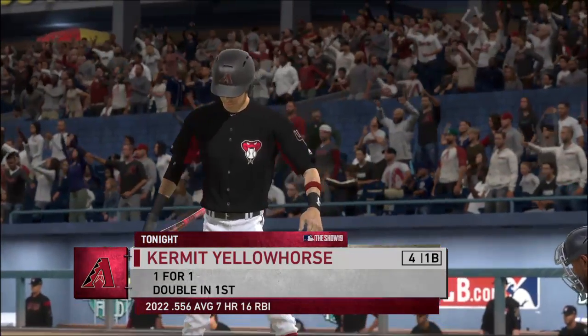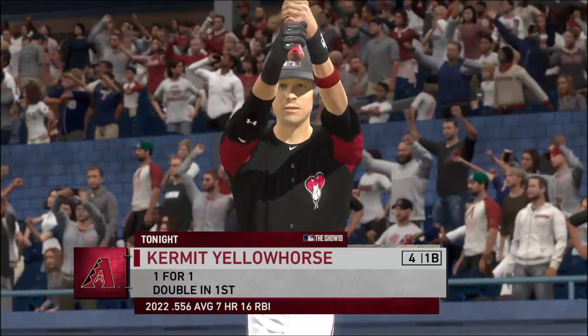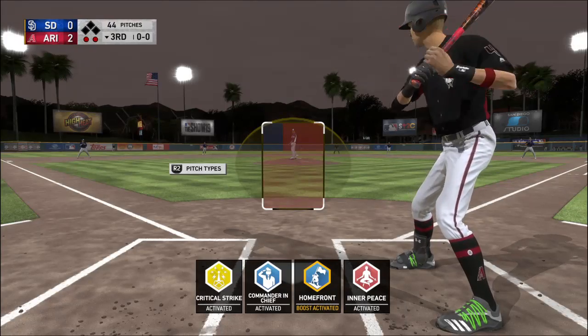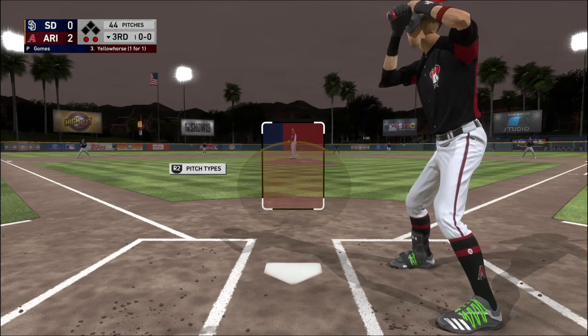Digging in to try it again, Kermit Yellow Horse, the first baseman. He'll try to follow up the double in his last at-bat with another big hit right here. Yeah, he jumped all over that first pitch last time up. Interested to see if he has the same approach this at-bat.